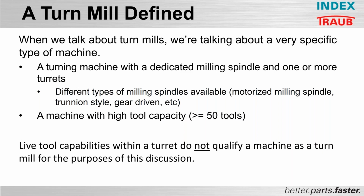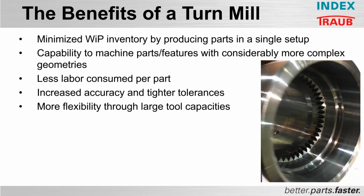Also, another aspect of a turn mill would be the number of tools, and usually it's in the neighborhood of a minimum 50 tools in the machine. Some in the tool changer, some in the turrets, but minimum 50 tools. The benefits of turn mill.